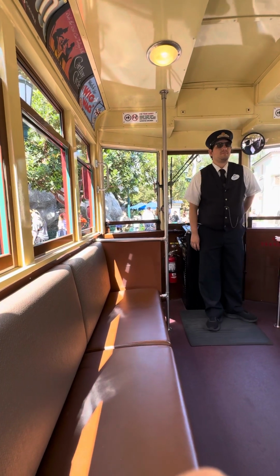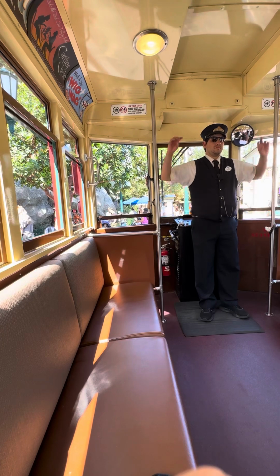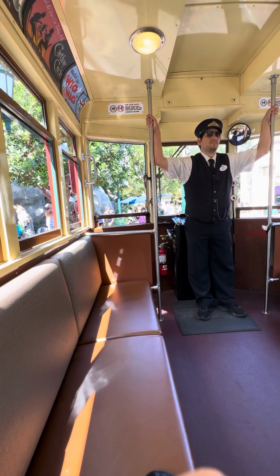Alright, it's our next stop. We have one more stop to go at the very front of the park. So if you guys want to go to the front of the park, hang out, we'll take you there.